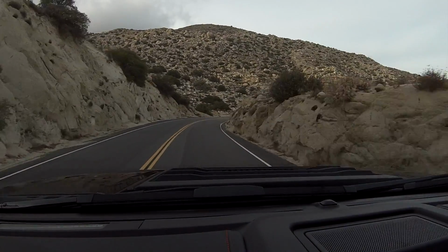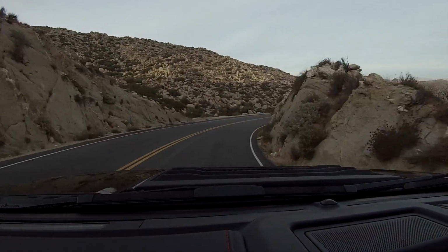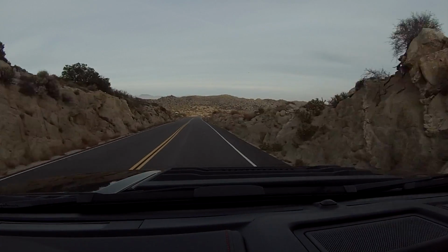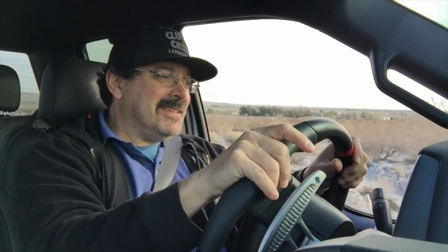Then we headed out over some marvelous canyon roads to the desert in Borrego Springs. The Raptor devoured the twisties like no other pickup truck I've ever driven, on off-road capable tires, no less. In today's edition of Living the Dream Driving to the Poorhouse, we're out here in the Mojave Desert, torture testing 2017 Ford F-150 Raptors. And I gotta say, this is definitely bucket list for me.